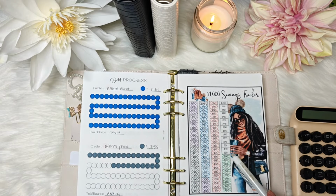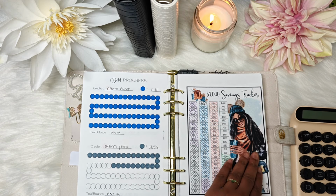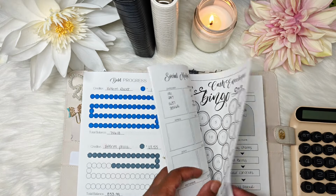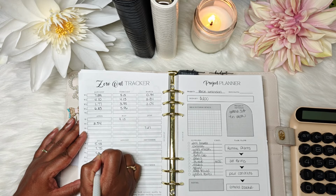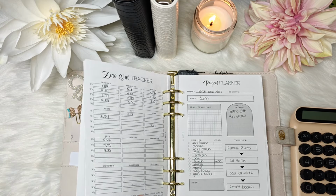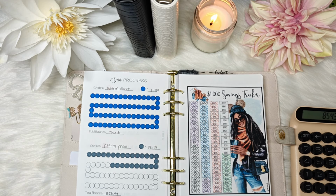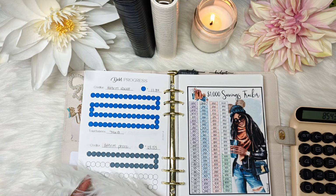Alrighty, so right now where we stand is $845 towards my e-fund. I'm excited about that. For my zero out, we are transferring $935, which let me go ahead and add that in. $845 plus $935 will put me at $854.35. So I'm going to go ahead and shade that in with y'all because that's happening right after this video.